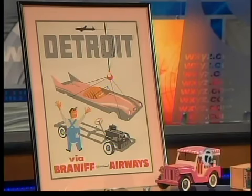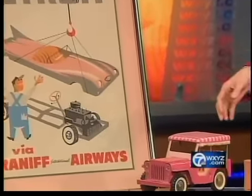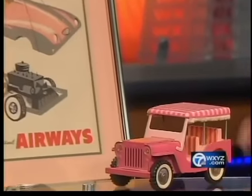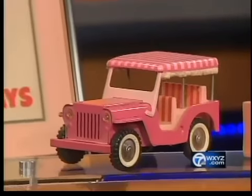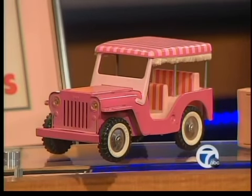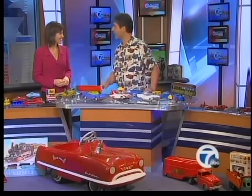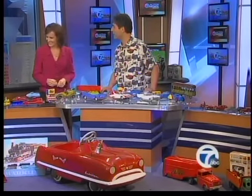It's great condition. And right close to that, how fun is this for a little girl? A Jeep here, or some sort of a vehicle? Tell us about this one. It is a Jeep. They were used in Hawaii for sightseeing tours, for running the back roads. Pink Jeeps work. This particular one is modeled after the one that they ran through Hawaii. I love it. That's great.